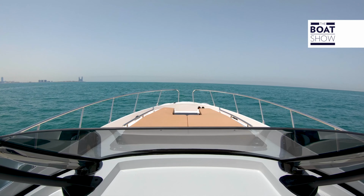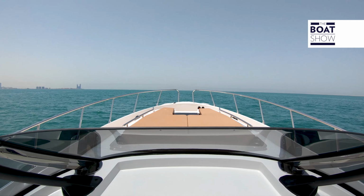12 knots, 3,000 RPM, 60-litre consumption. We're already in plane position. On a hull of this size, and even more on smaller hulls, it's important to have maximum waterline length, and they've obtained it with almost vertical sides.